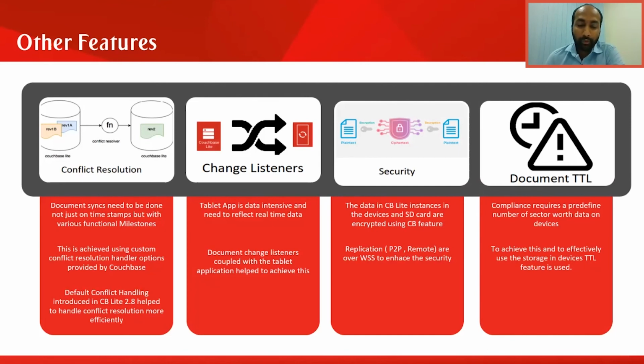They will get automatically removed from Couchbase, because the final goal of the eTechlog solution is to send all the captured data to our MRO system. So after sending data to the MRO system, we are purging the data from Couchbase. So here also we have used a Couchbase feature.